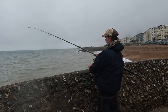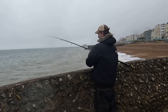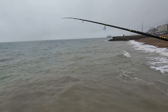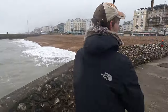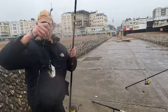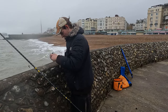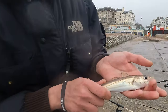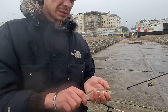I think we've got fish on, guys. Could be a whiting, could be a flatty. It's just a little whiting, isn't it? Little pout whiting. I'm surprised there's still loads of them about at the moment. It's a tiny little thing though. Yeah, he's going back.